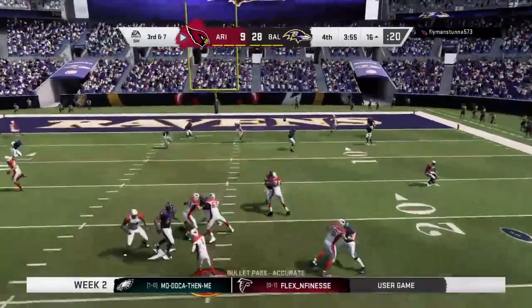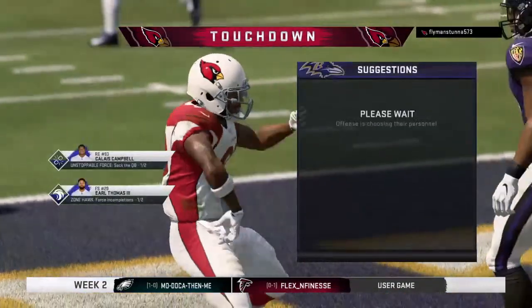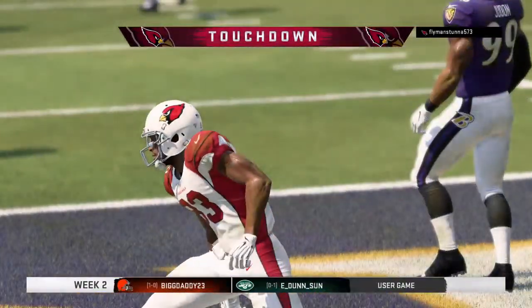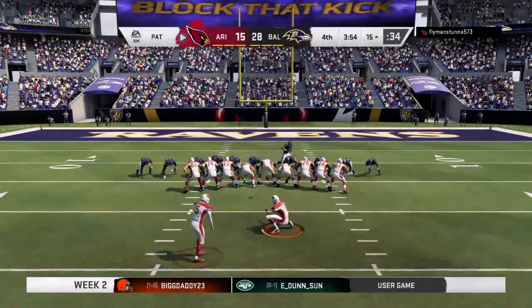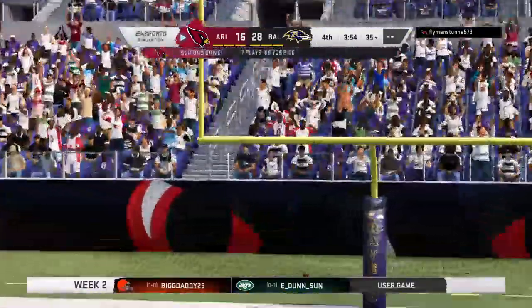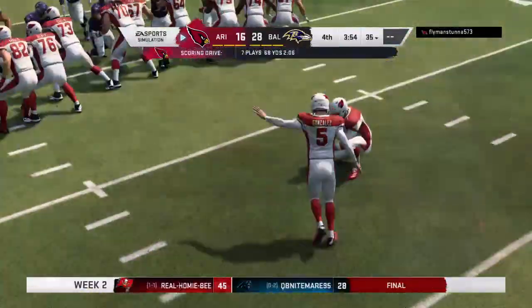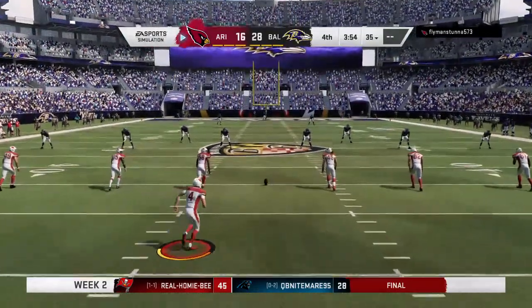Throwing is Murray on 3rd down. And that is caught by Brown for a Cardinal touchdown. Antonio Brown, his first touchdown here of the new campaign. And the Cardinals cut into that lead. Gonzalez able to tack on the PAT, and that will get him one closer.